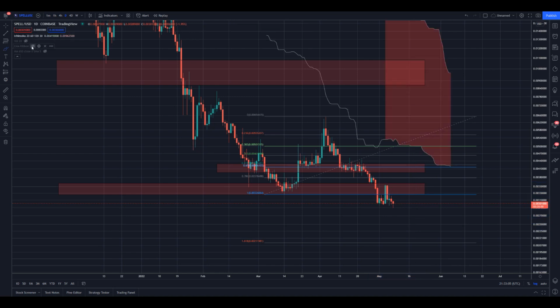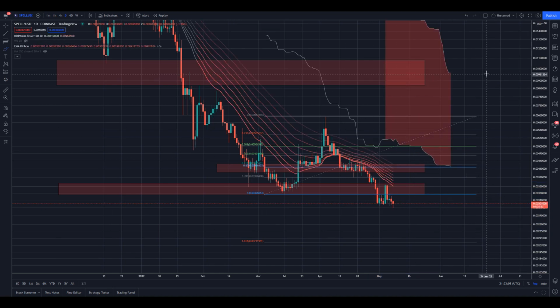We turn on the Ichimoku cloud and the EMA ribbon on the daily. Again, not a real lot's changed. The Ichimoku cloud has printed and is starting to catch up with price action, not a great sign. Same thing with the EMA ribbon. You can see that we barely managed to break out of it, and now we're trending below it again. And the ribbon is also catching up with price action.